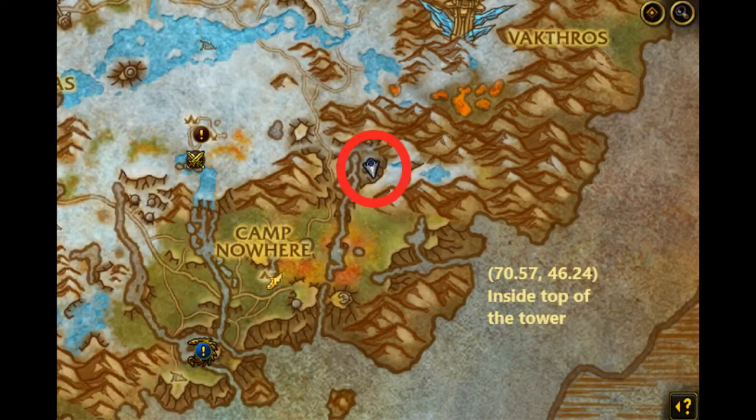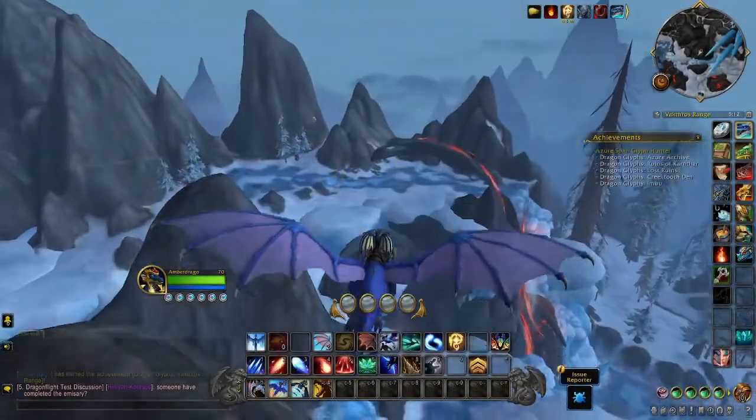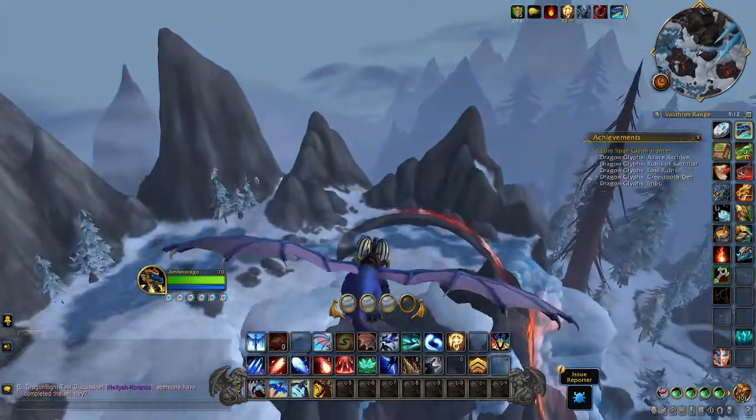The Lost Ruins is like two others, not shown on the map. It is between the ruins of Karn Thar and the Vakthros range. The glyph is in the top of a tower on your left coming from the direction of Karn Thar.